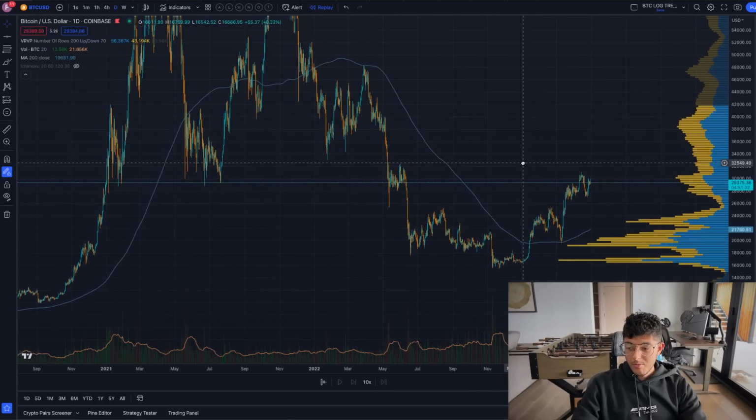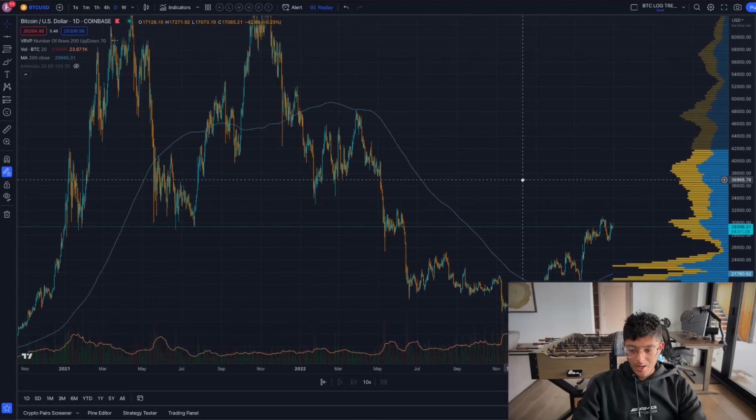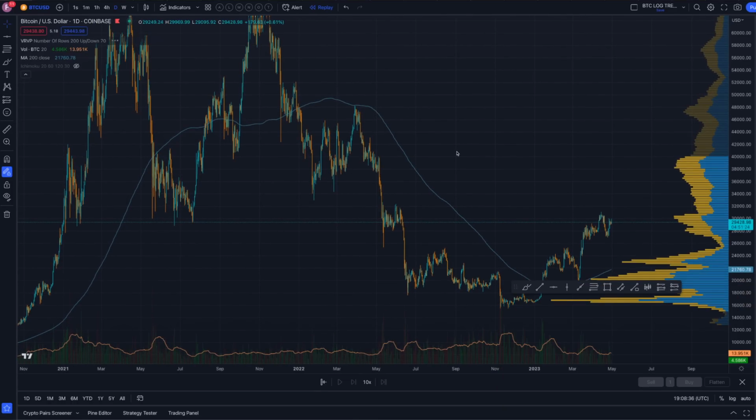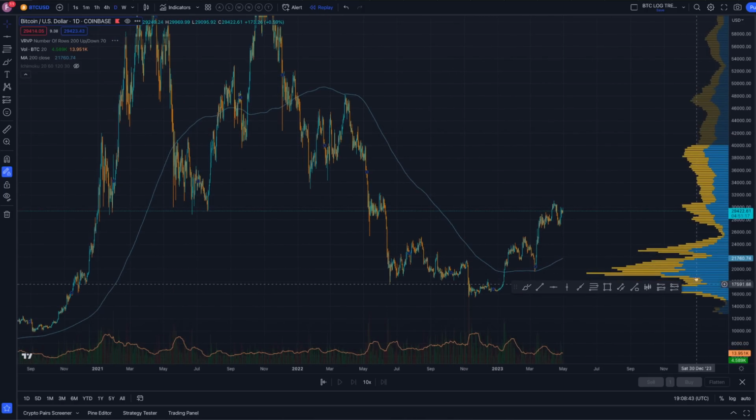But the VPVR helps us visualize this a little bit. We've got to zoom in a bit to make the VPVR a little bit more relevant. And I'm just going to hide my camera as well, because we don't need to be seeing that. I guess what I really should be doing, because the VPVR is actually taking all this price action into account, which isn't relevant for us.